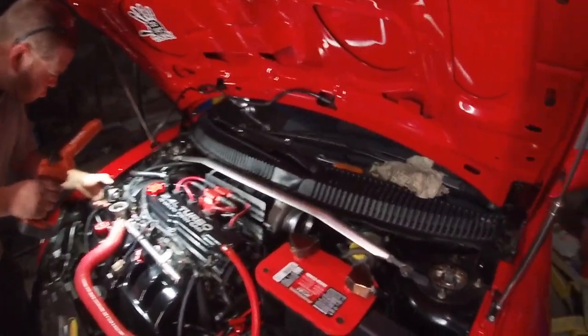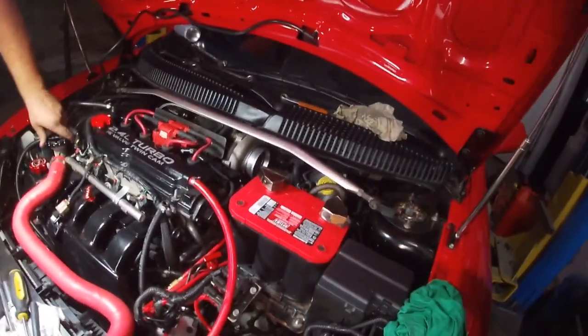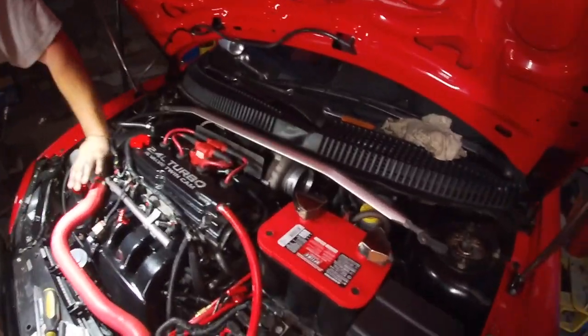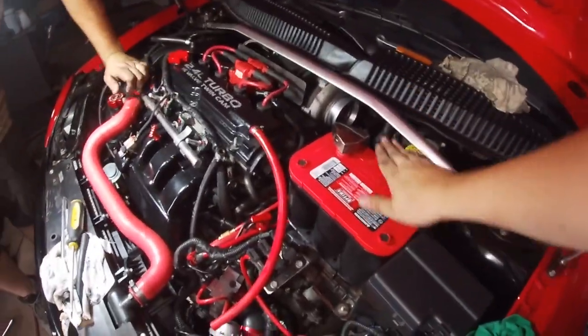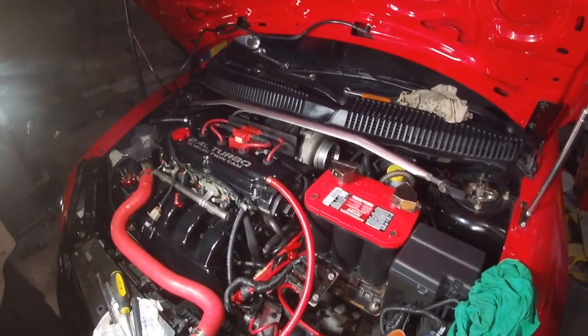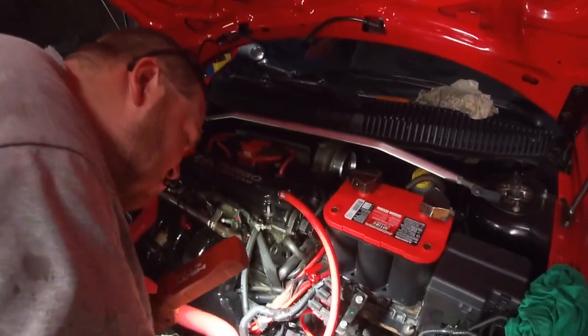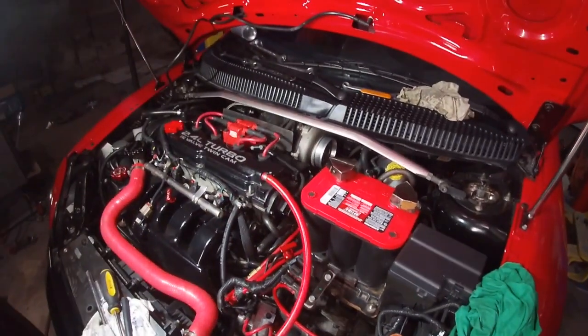Now, there's a couple things I don't like. One of it's going to be this battery. It's too big. It's not even tied down in any aspect. And I got to change these back to factory, get rid of the 0 gauge as well. We're going to leave the intake off for now. We're going to start it up. And we're going to add some antifreeze in because some did leak out. I don't know how much. Probably not much. And then we'll get the intake back on.